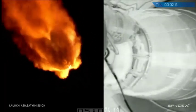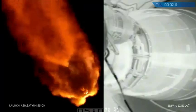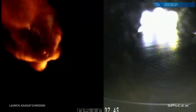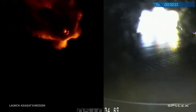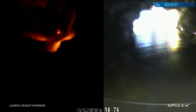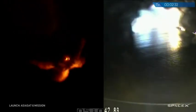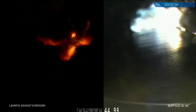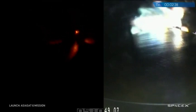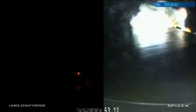Stage 2 engine chill has begun. T plus 2 minutes 15 seconds. Altitude 38 kilometers. Speed 1.5 kilometers per second. Downrange distance 50 kilometers. T plus 2 minutes 30 seconds. Vehicle on the nominal trajectory. Altitude 52 kilometers. Speed 2 kilometers per second. Downrange distance 82 kilometers.